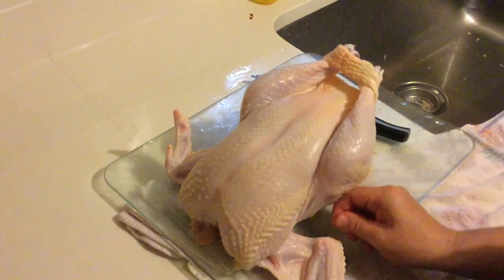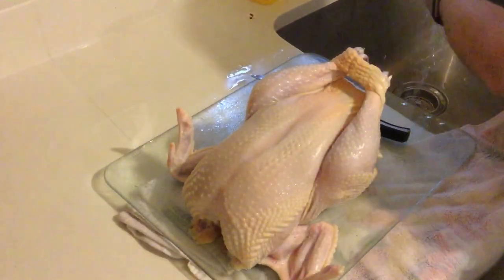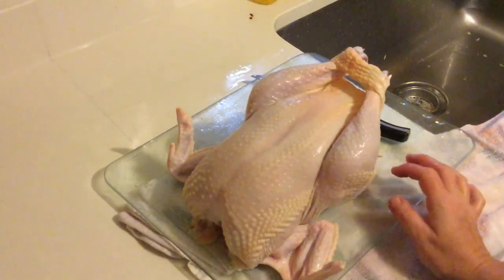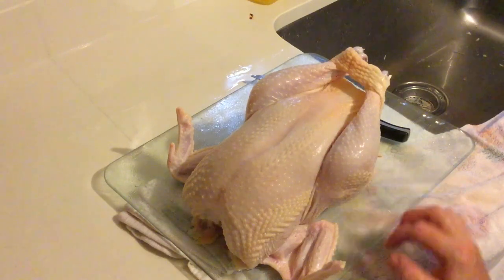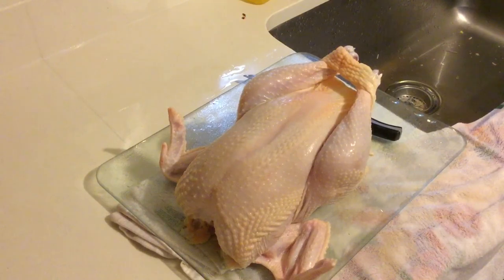And that's pretty much it. This one looks good. This is a nice big one. So I'm going to bag it up, and I'll do probably about 6 more broilers in this batch and then get these in the freezer.